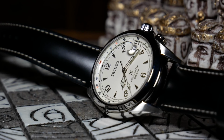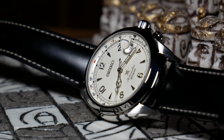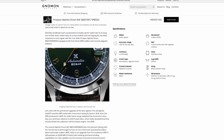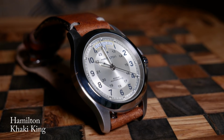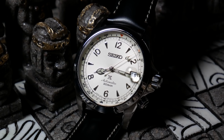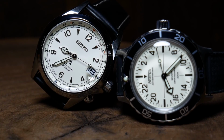That, and I thought this white cream dial version would look a bit more casual than that green one, as it seems to sit really somewhere between a field and a dress watch, which is basically what I have my Champagne Khaki King for. So I thought the cream version would reduce any sort of overlap I already have with my collection. Although it does have a similar feel to my fully loomed Ghost Amphibia.